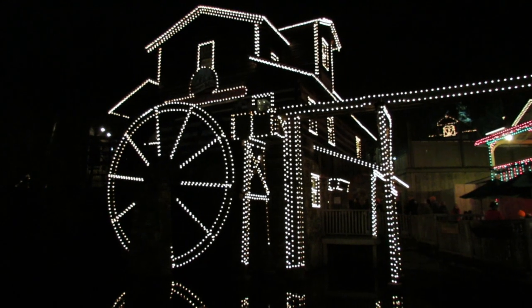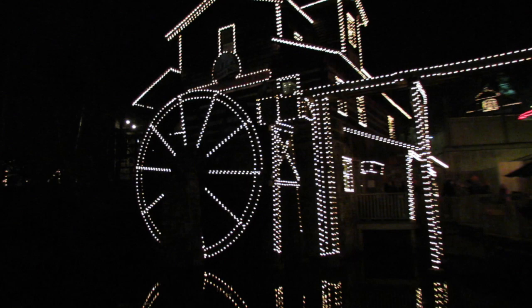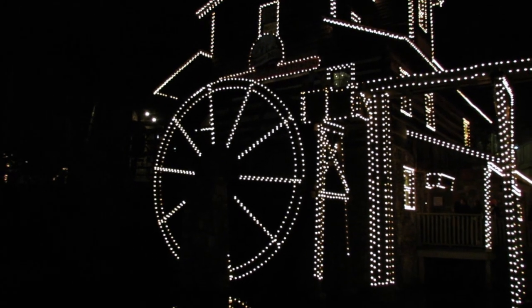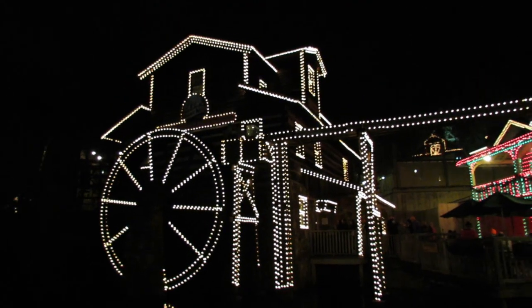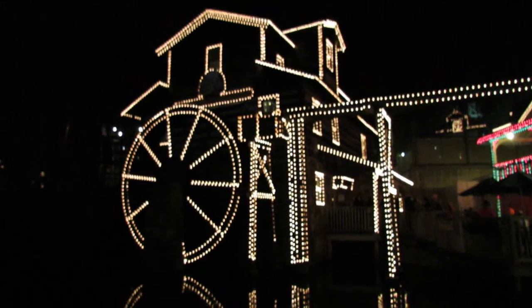So this is the outside of the grist mill, home of the cinnamon bread. The wheel's not spinning, I guess probably because it's stable because Christmas lights are attached to it. But it's a nice little barn-like thing covered in lights, and it actually has this cool little reflection. Something you don't always get, but there's water there. Looks awesome.